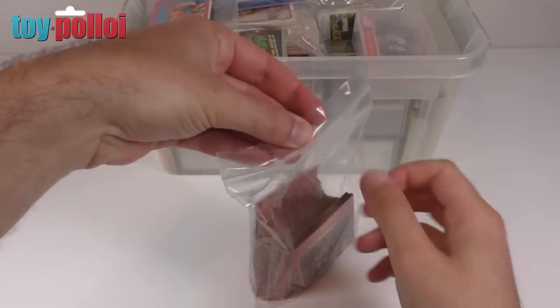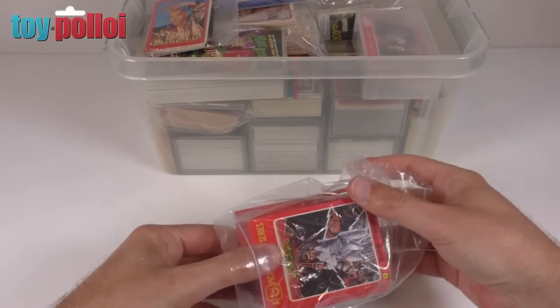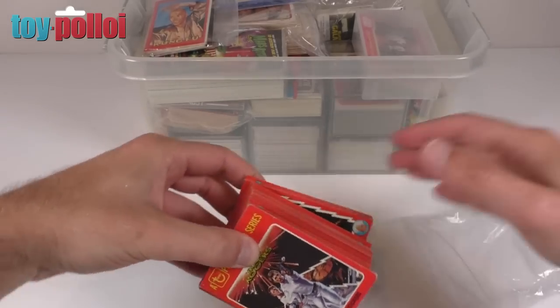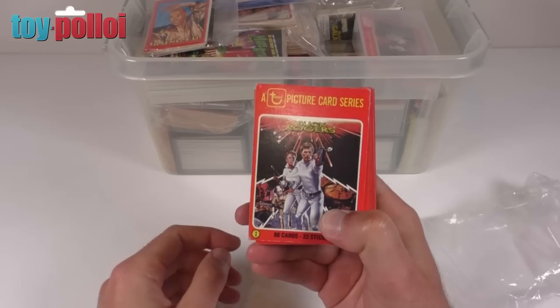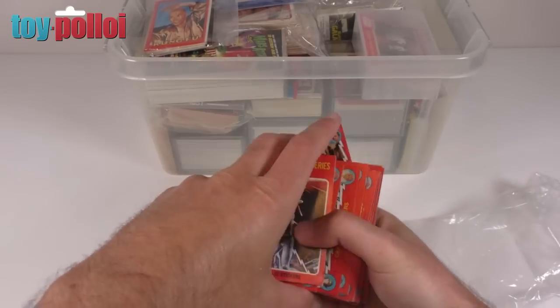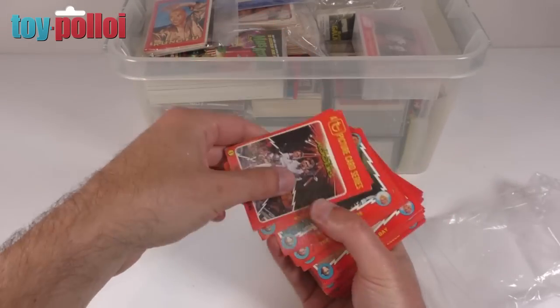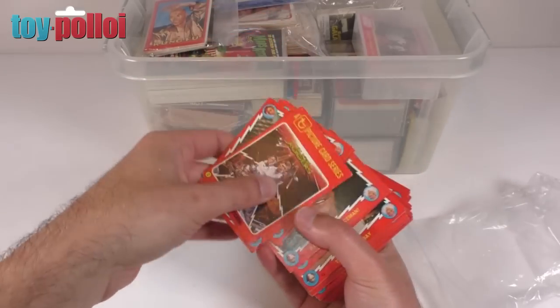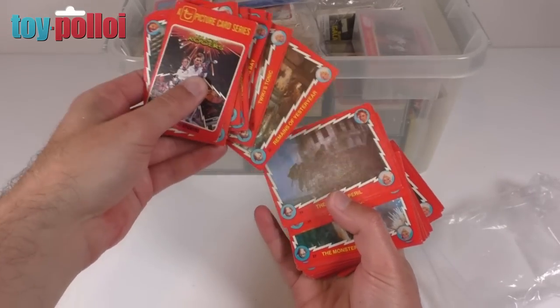Well, this is Buck Rogers again, as well as Battlestar Galactica. I do absolutely love Buck Rogers, so this is a full set of the trading cards. I assume there's probably a set of the stickers in there as well, which would be unlike me not to have both. So this is an 88 card set with just loads and loads of pictures from the shows. I do absolutely love Buck Rogers. There's a certain style to it. Everything has a nice 80s look to it.